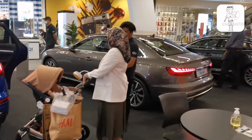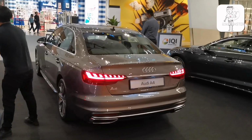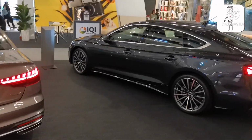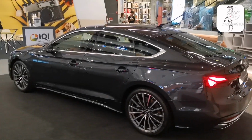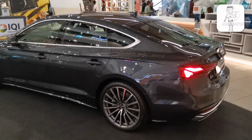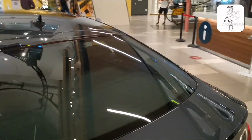Okay, ini A4 yang baru sampai. This A4 just arrived. So tengok A4 yang baru, new A4. Okay, video coming soon. And then this is A5. Okay, video also coming soon. Test drive also coming soon. Kita dah buat test drive sekali untuk A5. Memang kereta yang best.